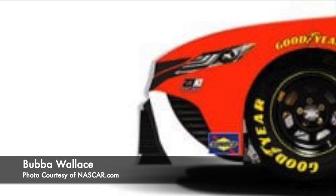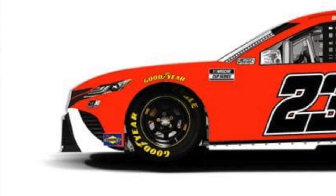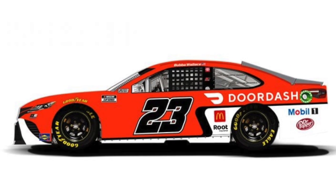Bubba Wallace in the 23 car, the black, red, and white scheme. I love how it pops. I love the cleanliness of the lines. The DoorDash scheme, I love it so much. So that was my number 5.